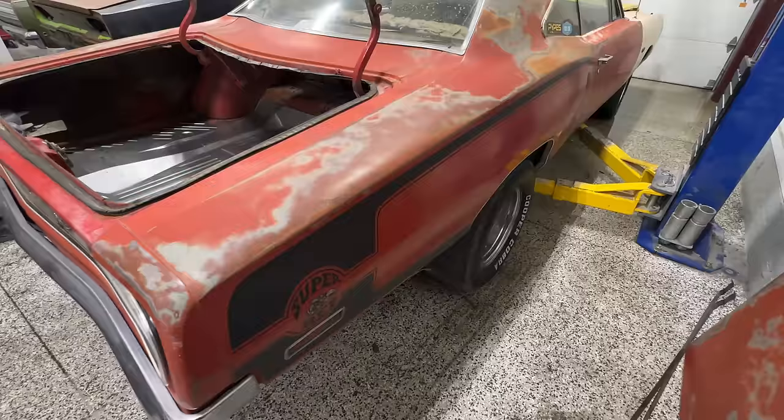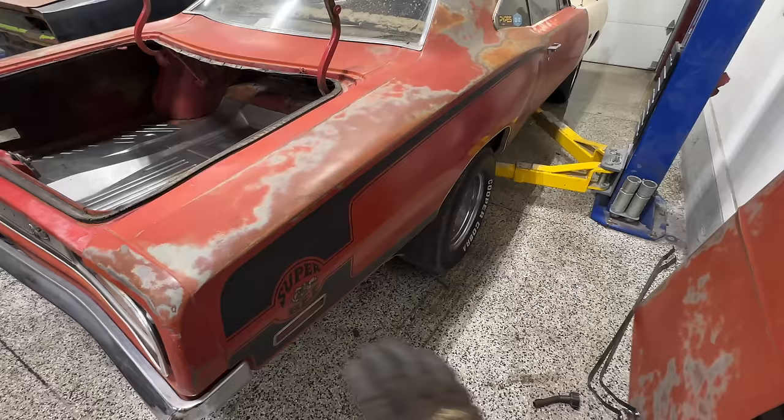Because when you go in and you start drilling out your original trunk drops, you're gonna get into the quarter panels, you're gonna get into the wheelhouse, and you're gonna have very obvious marks and also some paint blending where there was some work done.